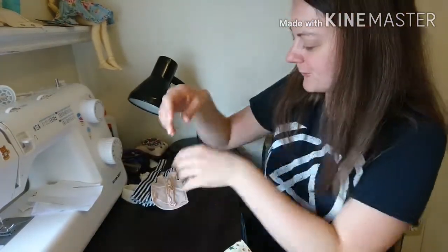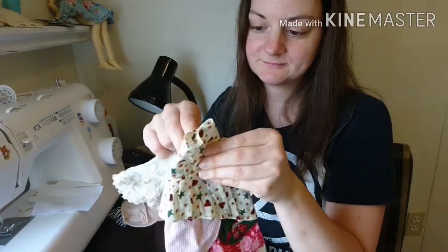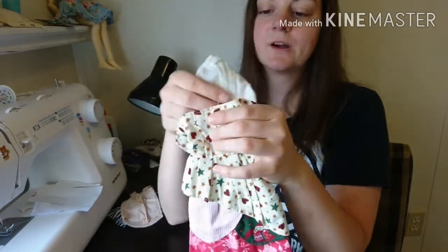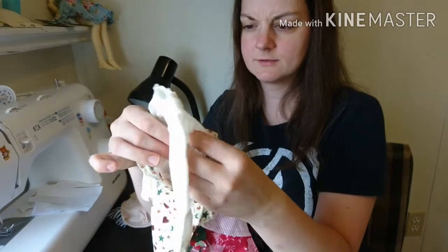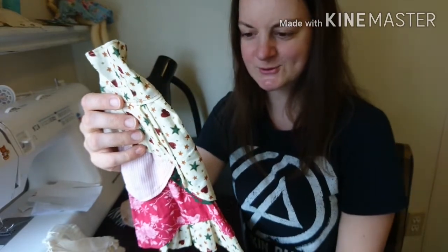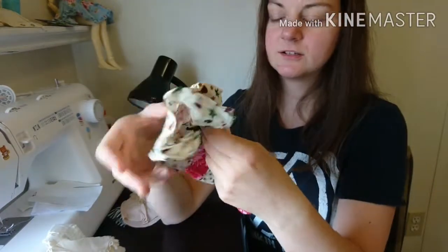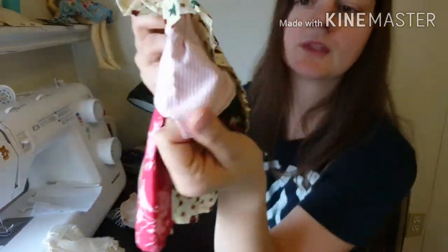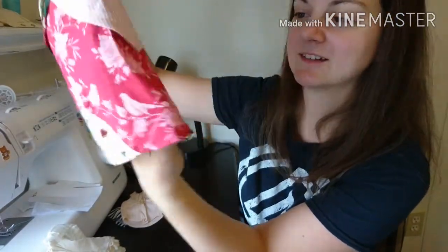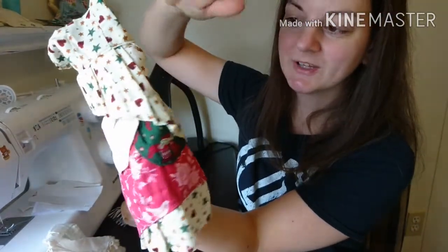Oh wait, I remember. I had this one. Oh my god, yeah. And she was wearing it like this. And this was also kind of Christmas fabric. Yeah, this is the other one, and this is a nice one. And here ruffles again. It looks cool, but the thing is that I didn't know how to do layers.